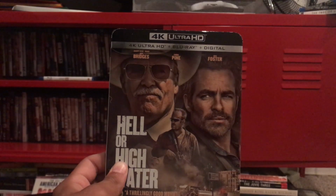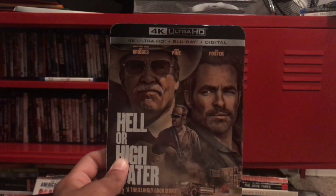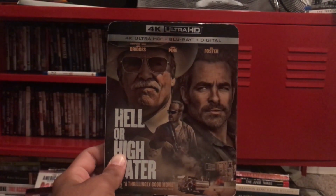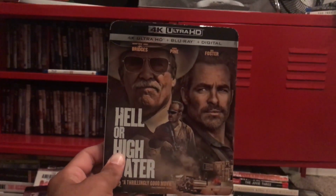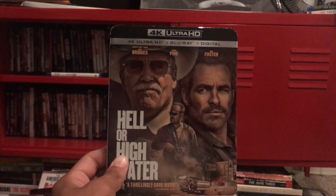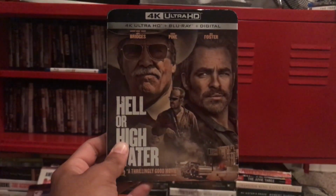I think that I got this version on 4K at FYE for $15, and then I think FYE bought it back, or I sold the other version, the Blu-ray version, at a garage sale for $10. So basically I got the upgraded 4K for $5, and I'm glad I did. I love Hell or High Water, and I love Sicario and Wind River. I love Taylor Sheridan, and truthfully, I'll probably go buy Sicario and Wind River on 4K once they have releases, just because I love that trilogy so much.